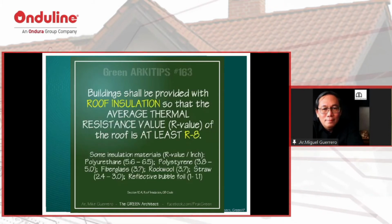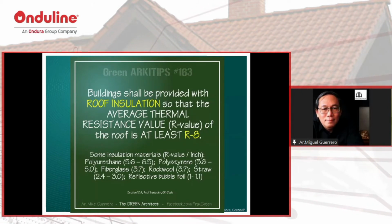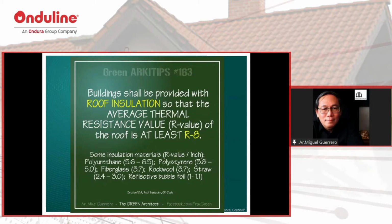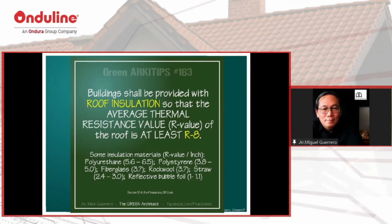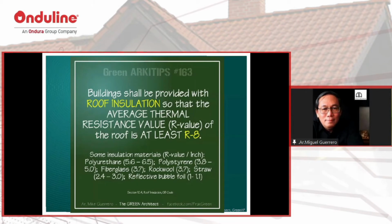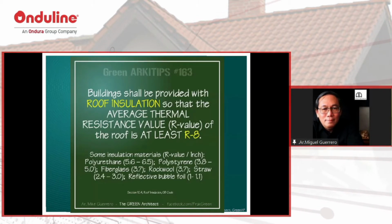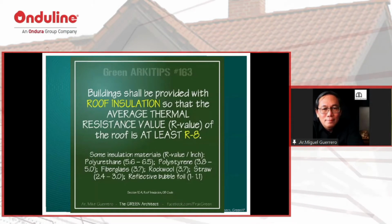Now, if you want to get technical, that roof insulation should have an average thermal value, the R value, of at least 8, R8. Now let's look at some examples. R value per inch: polyurethane, 5.6 to 6.5. So that means you'll have to have at least 1.5 inches thick of polyurethane to be able to meet that R8. Polystyrene, 3.8 to 5 per inch.